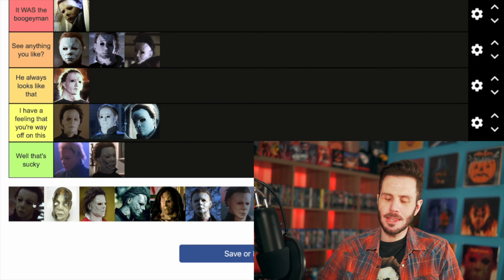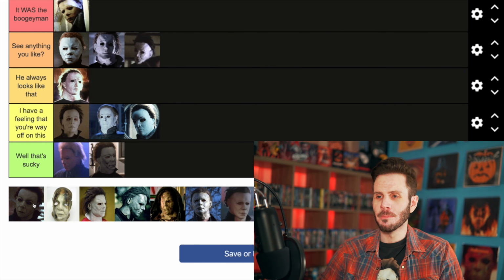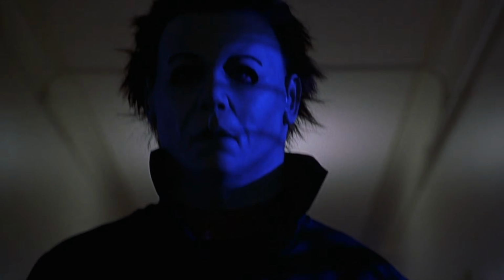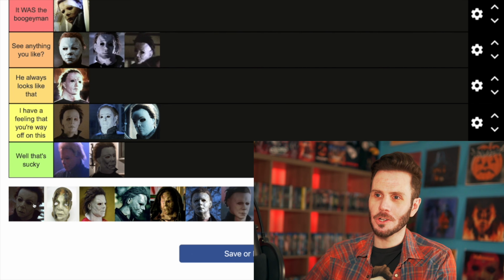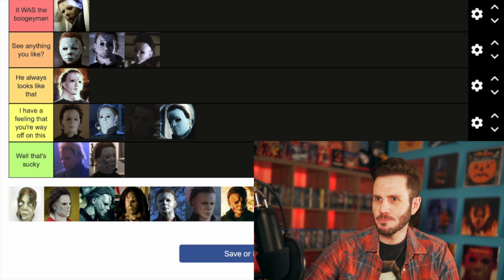But I think that this mask looks pretty good if it's lit properly, because there are some scenes in Resurrection, not a lot because so much of that movie is the crappy 360p, but when they're actually using the good cameras and it's on Michael Myers and the lighting is right, he does look good, like he should. So I'm gonna say that this is, he always looks like that.